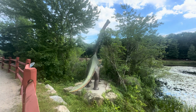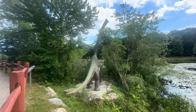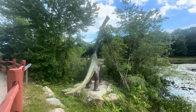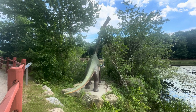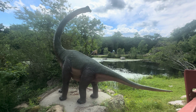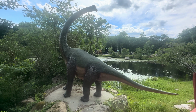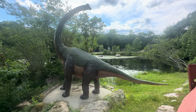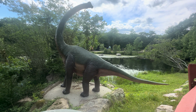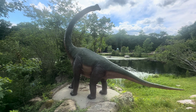Here is a Brachiosaurus, and apparently a little sign over there says Brachiosaurus. The name means arm lizard, which I find kind of confusing since a Brachiosaurus doesn't have arms. It only has legs. I just wonder, when scientists or whoever were naming these, why on earth they would name this arm lizard? And apparently Brachiosaurus are smaller than Brontosaurus. They only would get to 60 to 70 feet long and approximately 30 to 40 feet tall.